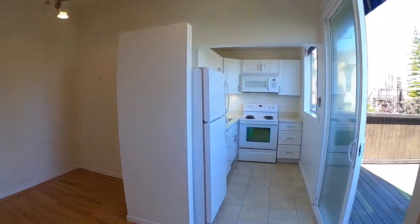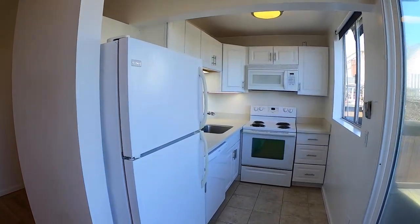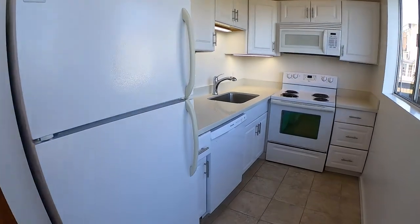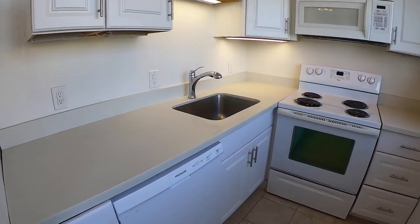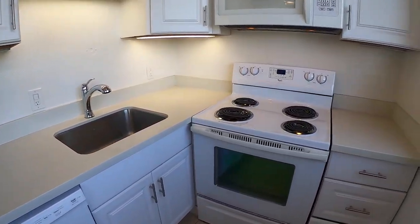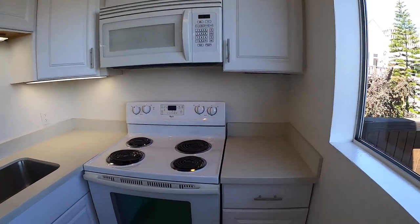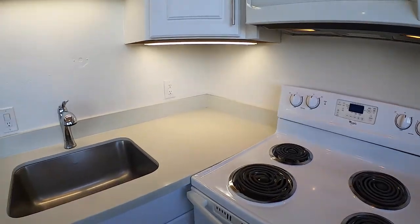Updated kitchen. Got beige tile floor here in the kitchen. A fridge. A dishwasher. A disposal. Electric stove and microwave, quartz countertops.